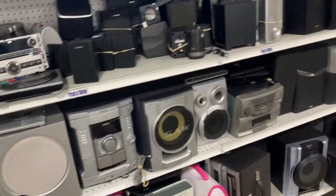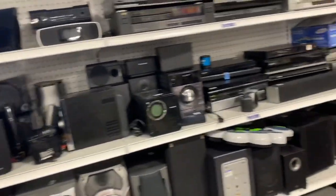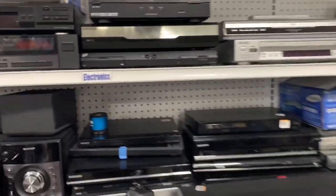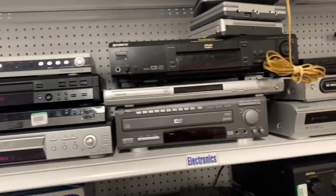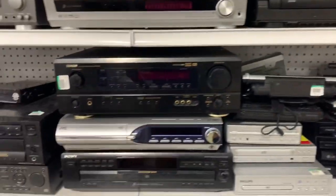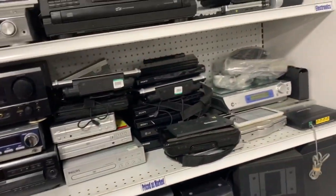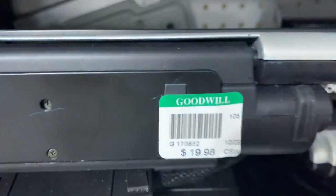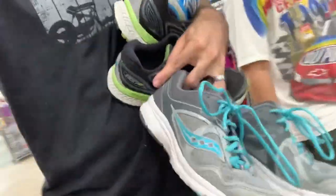Coming down the electronics aisle, guys, there was some loud music, so I had to stop and record this for you, but everything was really expensive except for that one box that you're going to see right there with the DVD player that's new in box. I ended up picking that up, but everything else was quite overpriced. Each unit was like between $19 to $49, as you'll see on some of the prices, but right there, that Samsung on the left in that blue box is what I ended up picking up. But everything was just really expensive, and $19.98 for that right there, and just a lot of overpriced items, but that DVD player is what I ended up picking up.